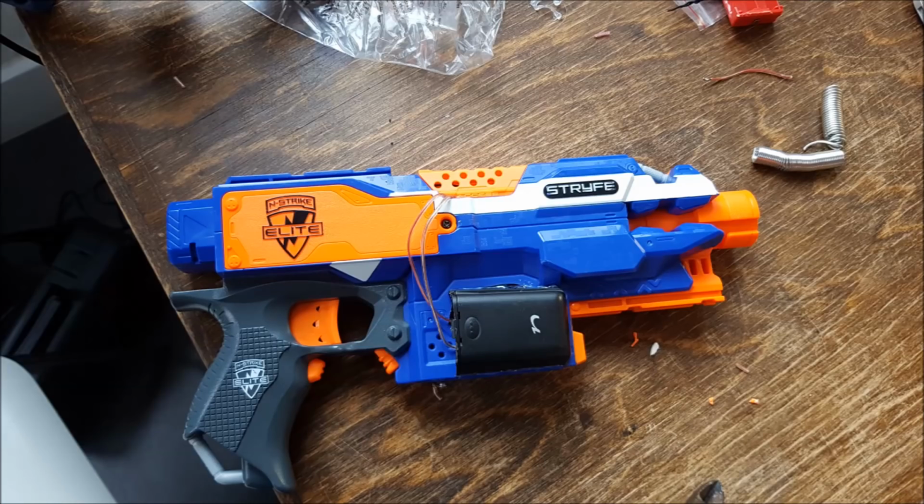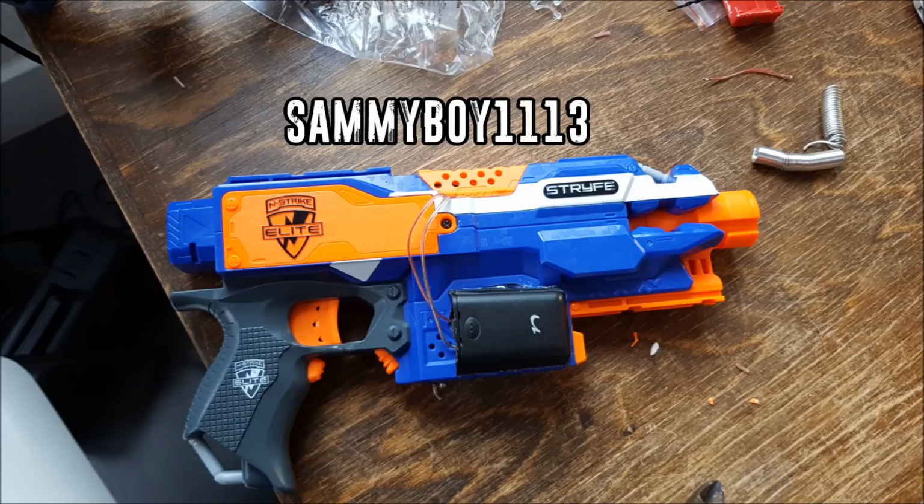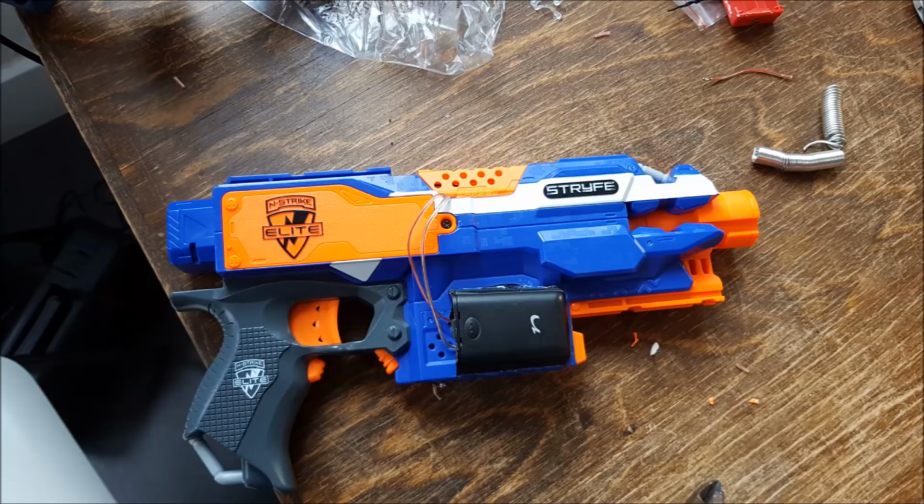Who's next? Here we have a really simple modification to a Strife done by SammyBoy1113, and what he has done is added an external battery tray that holds an additional 2 AA's so that he can increase the voltage by 50%, and other than that, keep everything else stock. And it's actually a fairly ingenious way to improve the voltage on your system without having to go to like trust fires or IMRs or anything like that. This allows him to just use standard AA's, but to get an improvement to the performance. So I think that's pretty neat.